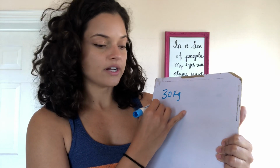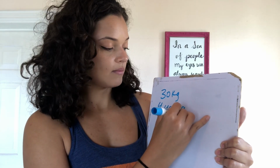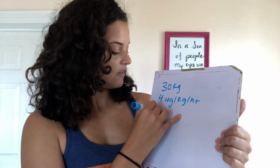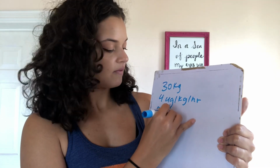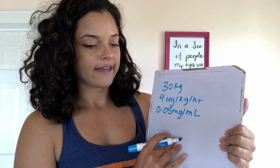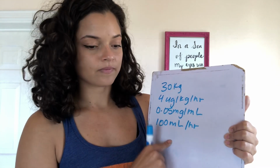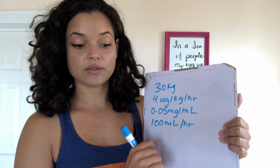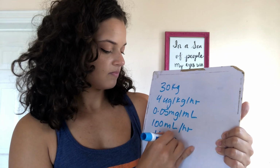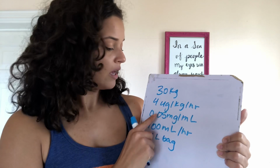The doctor wants you to start him at 4 micrograms per kilogram per hour. And then the concentration of the fentanyl that he wants you to start him on is 0.05 mg per mil. And the fluid rate that he's on right now is 100 mils per hour. How much fentanyl do you add to a liter bag? So, we have a 1 liter bag. Let's see. So, we have all this information.